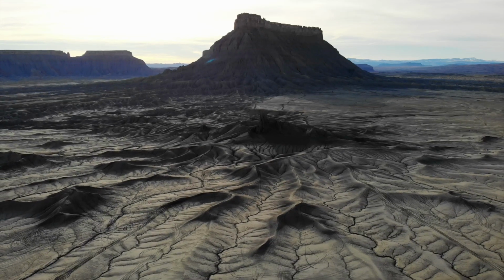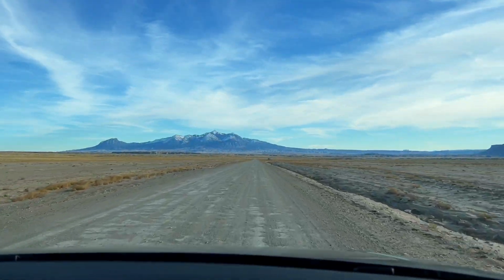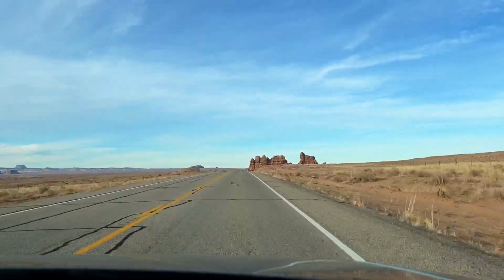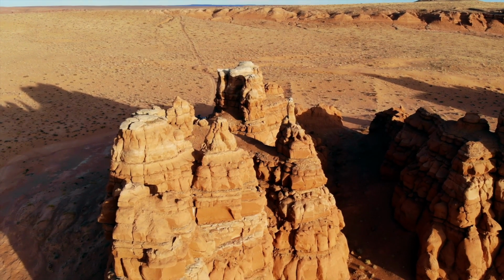The landscapes in Utah are out of this world. It feels like you're driving on another planet, or maybe the set of a sci-fi movie. In fact, there are some really well-known movies and TV shows that have been filmed in Utah, including Independence Day, the Star Trek reboot, Mission Impossible 2, Galaxy Quest, and Westworld, just to name a few.